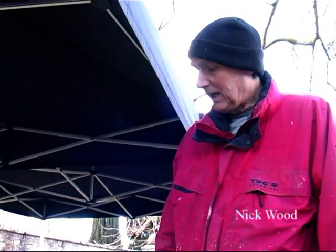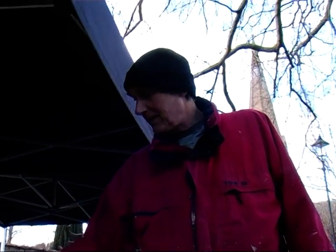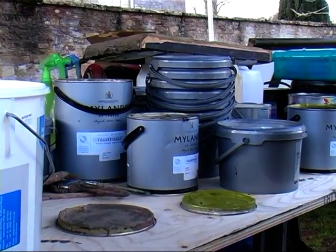This paint, you can't use ordinary Dulux? You can, but this is a lot less reflective. Okay, so it doesn't look shiny. Yes, it's a sort of dead matte paint. There are other makes, but this is the one we particularly use. It is fireproof, but that doesn't matter out here, though it might in other places. On the stages, yes, we're supposed to use fireproof paint.